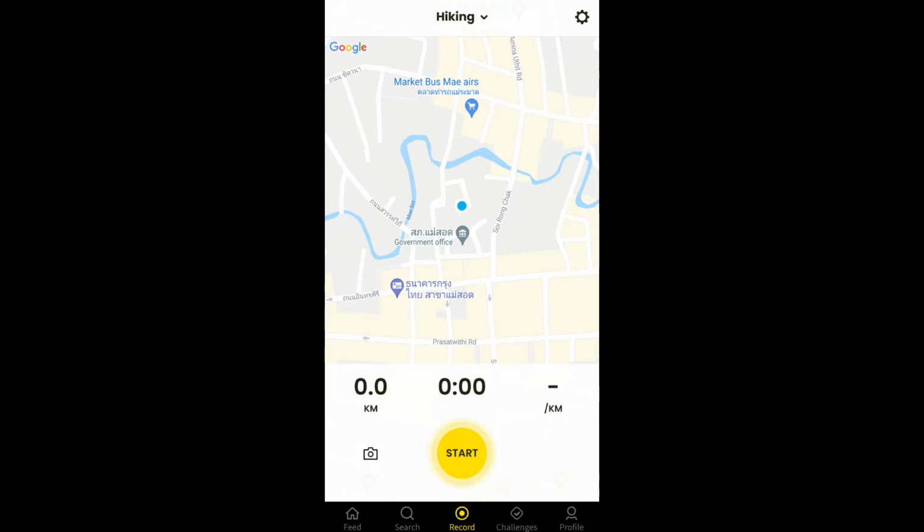In the middle is the amount of elapsed time for this activity. And in the far right is the speed. Before you hit start, all of those will read 000, of course, across the board. And then way down in the middle, there is a large yellow button with the word start in the middle. And that is where you begin.